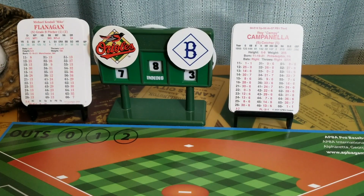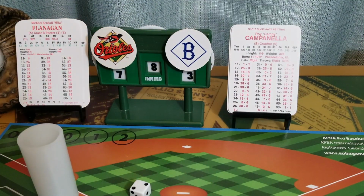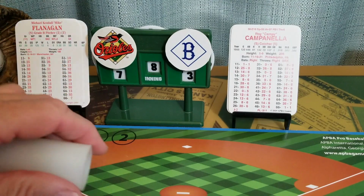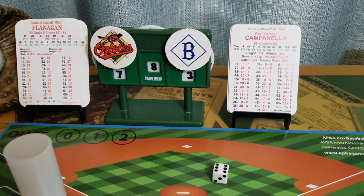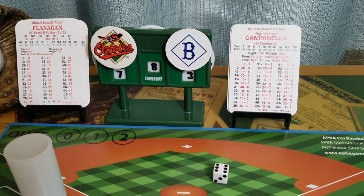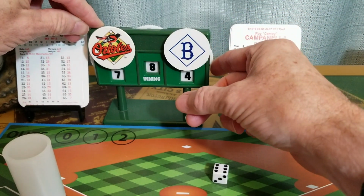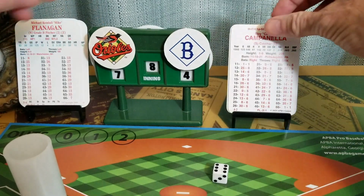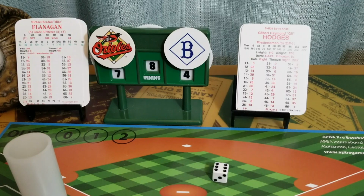But with 2 outs, Roy Campanella steps in. 62-38 is the rule. That's ball 1. That's a drive. It could be, and it is, a home run for Roy Campanella, and it is Brooklyn 4, Baltimore 3. Tying run still in the dugout, but the Dodgers are making some noise here in the bottom of the 8th.